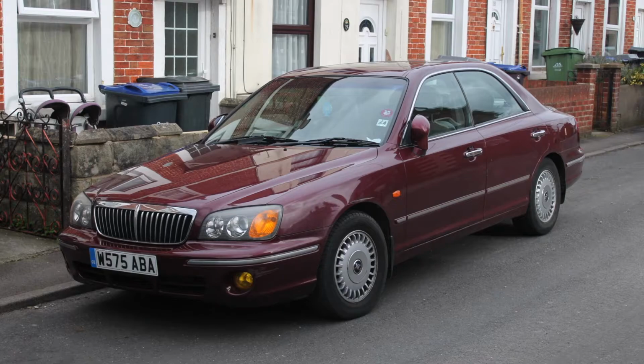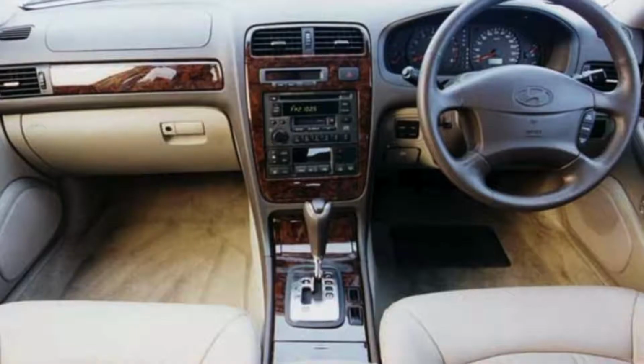Basically, it's an executive saloon. I think they were very popular in the States, called under a different name. It has a 3.3 litre V6 under the bonnet, absolutely loaded to the hilt with equipment, electric, everything, power this, power that. That's what it is, the Hyundai Grandeur. To be fair, it sounds a bit of an American name, doesn't it? The Grandeur. It sounds like something they'd have in America.